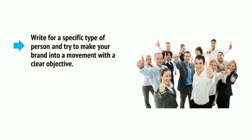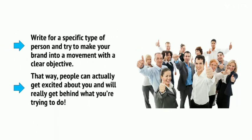Write for a specific type of person and try to make your brand into a movement with a clear objective. That way, people can actually get excited about you and will really get behind what you're trying to do. But the main goal is to offer consistent value and to become a source that people can start to trust.